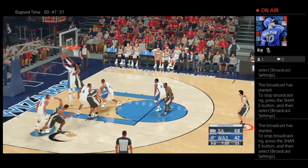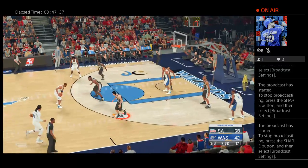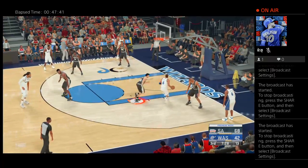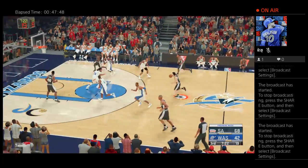Robinson down low. He's guarded by Thomas. Robinson misses. And here's Thomas, who brings it up for Washington. Nothing yet for them in the third quarter. Takes it inside. The Wizards with another miss. And they just can't find a way to end this thing.